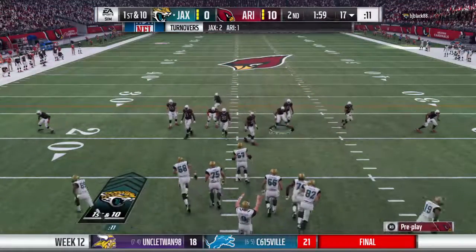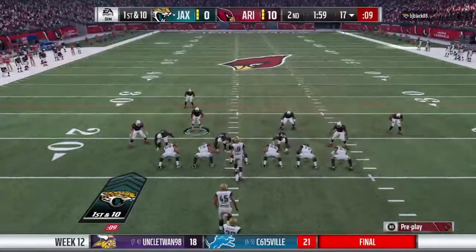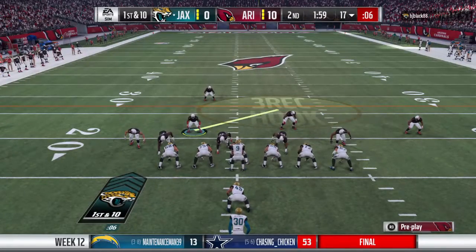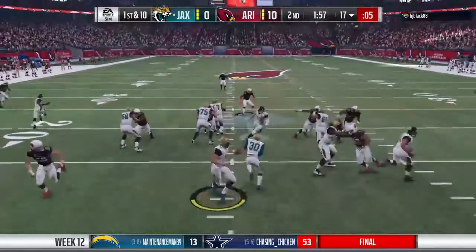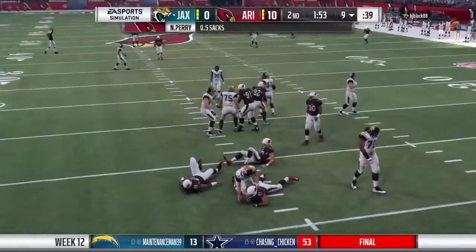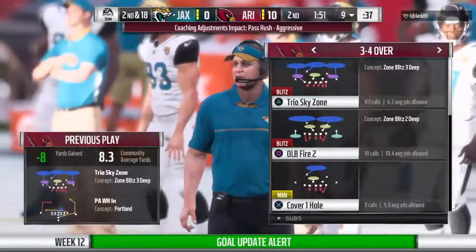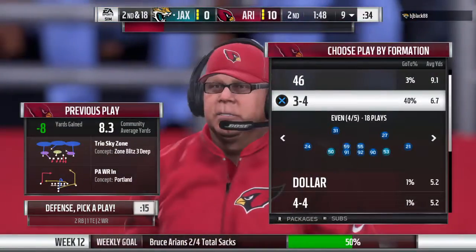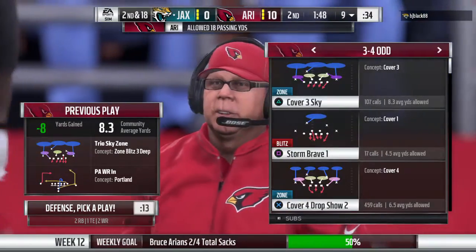And the D looking like they may blitz. After the interception, here's Stafford. In trouble here, and down he goes. Back at the 8-yard line. Nick Perry in there to drop him for his 5th sack of the year.